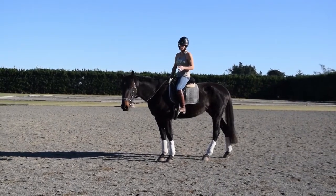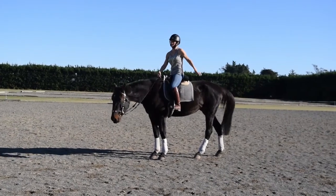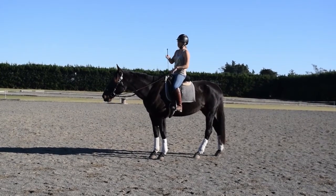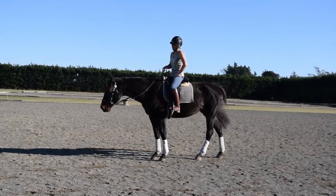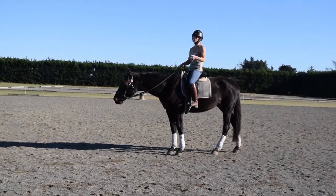I'm going to have to do quite a bit of body work, a lot of stretching and suppling in the back end. You can see that at times when I'm riding her, the front end and the back end are doing different things. And that's just a typical problem coming off the track. Sometimes the front will do this and the back will do this. And when they're at this stage, it then becomes a building process again.